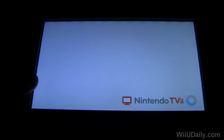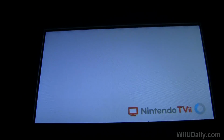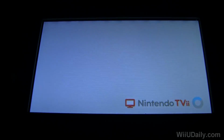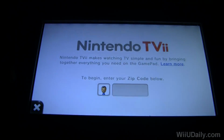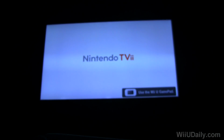This is a service that just launched in the United States on December 20th, and it will be rolling out to other parts of the world in the coming weeks and months. Nintendo TV essentially turns your Wii U gamepad into a universal remote that kind of imitates the experience you'd get on a typical tablet like a Nexus 7 or an iPad.